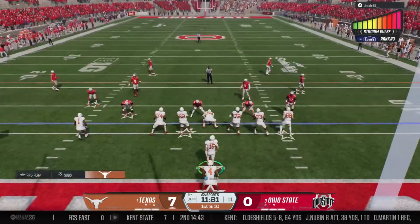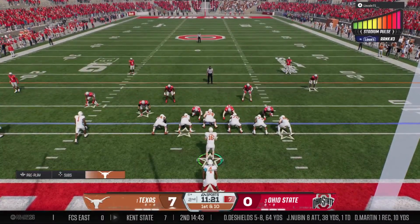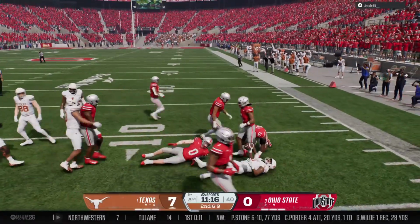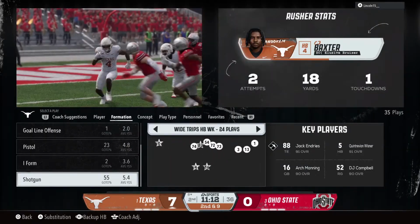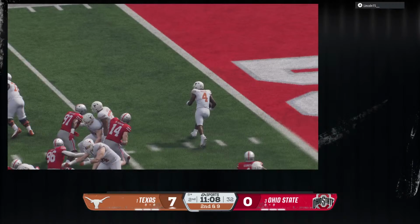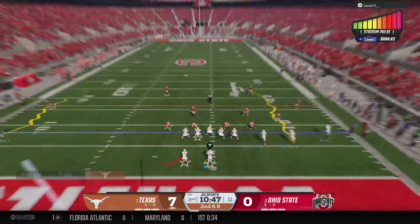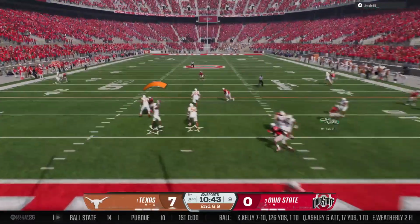Drive will begin backed up at their own 6-yard line. Keep it on the ground. There's the handoff. It's a 1-yard gain. 2nd and 9 coming up. Cristiano, the spread era over the years has always grown offensively. But I've always been impressed with defenses that really build their defense to play in space, still have an ability to be sound at the line of scrimmage and defend a running game. It's exactly what we saw right there.